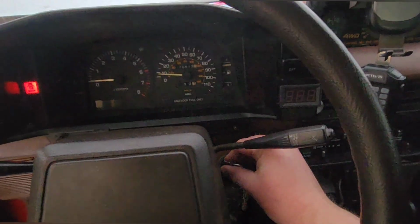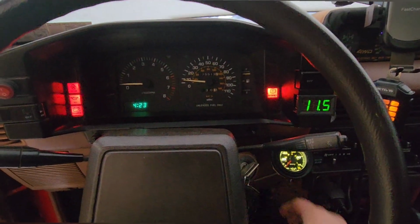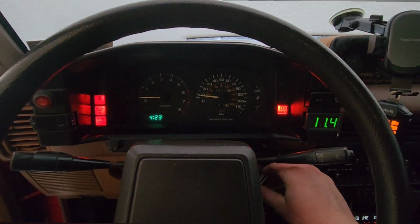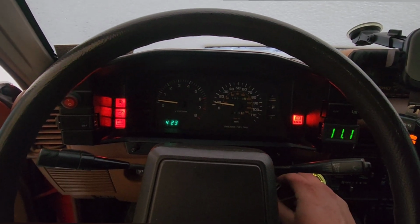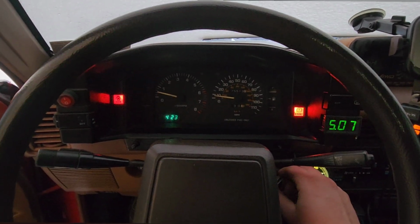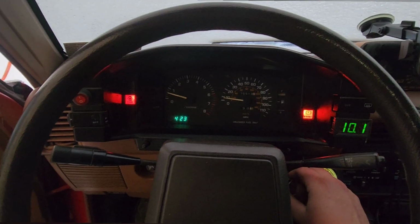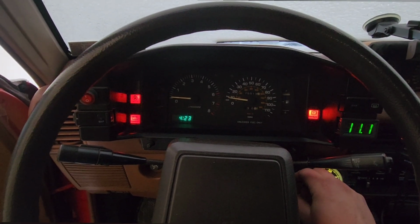All right, the old red Tercel. Turn the key on, let the pump run a minute. I'll thump the pedal one time, see what happens. I did drive this yesterday, so. Give it a couple pumps.